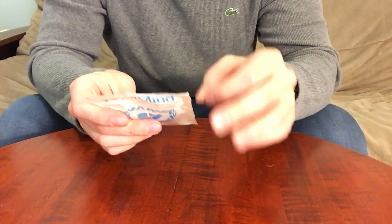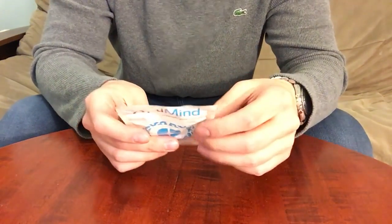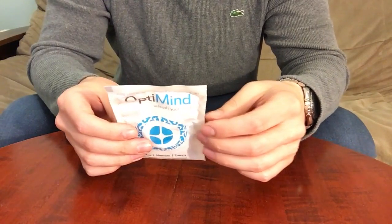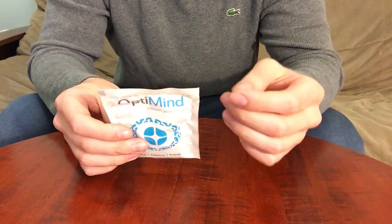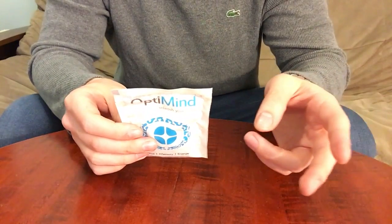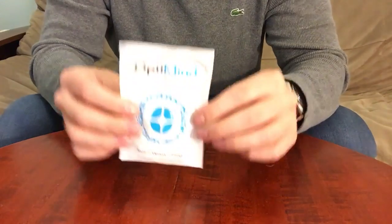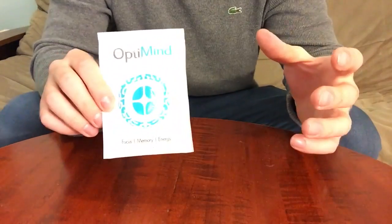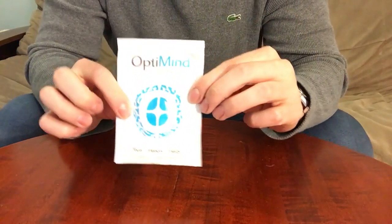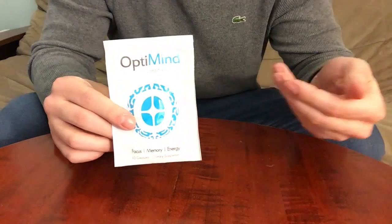A lot of these you're going to find in the big ones. You're going to see a lot of these same ingredients in Alpha Brain. You're going to see a lot of these same ingredients in Mind Lab Pro, another two of my favorite nootropics. However, it really comes down to the proprietary blend, so how much of each ingredient they use to create what is OptiMind.